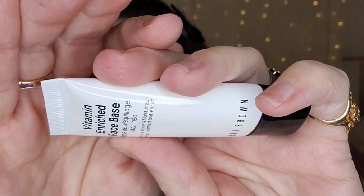Next up is the Bobbi Brown Vitamin Enriched Face Base. I also got one of these in my PR package and did pass that along as well. I do not like this. I think it is too heavily fragranced for me and I do not like the texture of it.